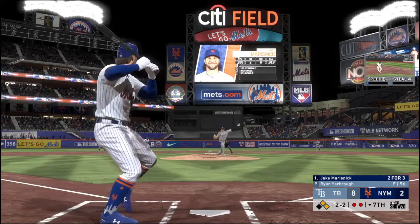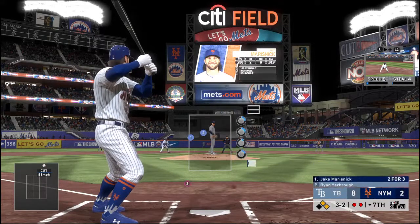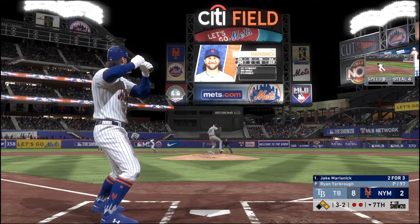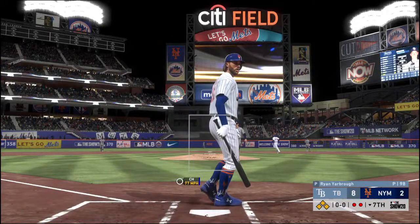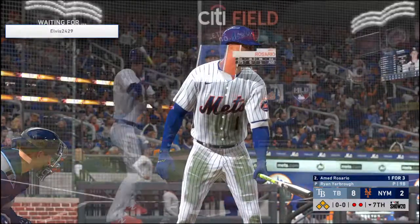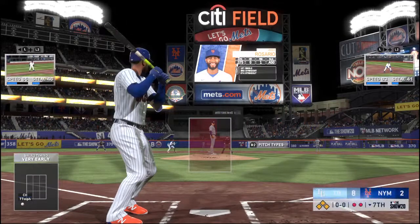Here now the 2-2. Count is full. One of the things you want to do with a starter, get that pitch count up. Here's another productive at bat as this count now gets to 3 balls and 2 strikes. Now a check swing here, and no swing, says the home plate umpire. Not even an appeal. It's ball 4. Rosario.